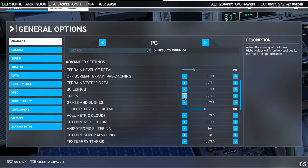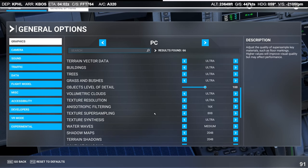Terrain vector data, all of this, buildings, trees, etc. All of this, you can set it to medium. Everything after off-screen terrain pre-caching can be set to medium. Object level of detail, I used to keep it at 50, but play around with it, see what fits your frames versus looks. I don't think this really matters. Just the level of detail of other objects. I remember having this even off, and I couldn't see much of a difference. I think this controls how far you can see the airport vehicles and all that. It's not even noticeable if you make this zero, because you only want to see all that around you, not further away. Volumetric clouds, I would for sure recommend setting this to Ultra, because anything below Ultra, I think High still looks okay, but anything below High or Ultra, you'll see potato clouds, literally potato clouds.